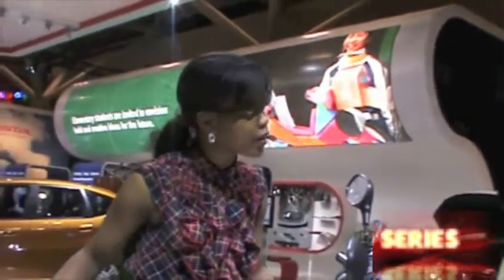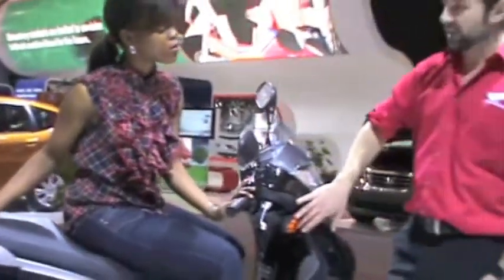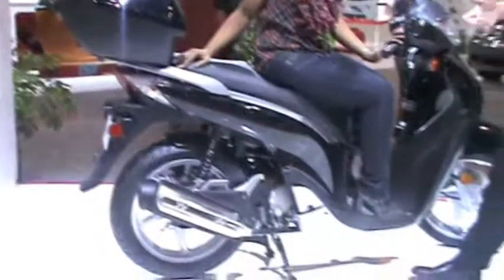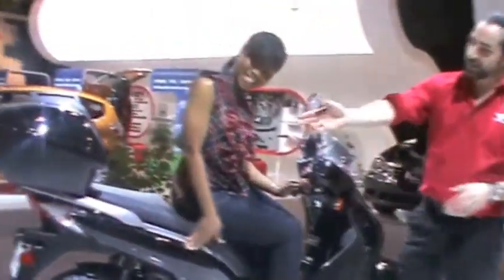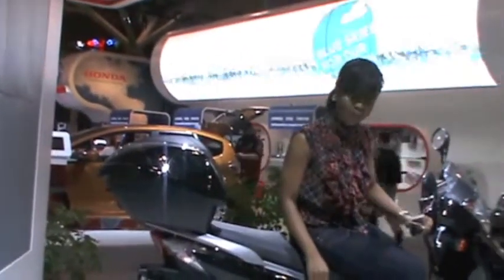Now, what make am I? What's the model that I'm sitting on right now? This is the Honda SH150. So it's one of our mid-range scooters, and it's great for normal roads or highways. And as you can see, you can take another person on the back. And there's trunk space behind you there for your helmet or groceries, whatever else.